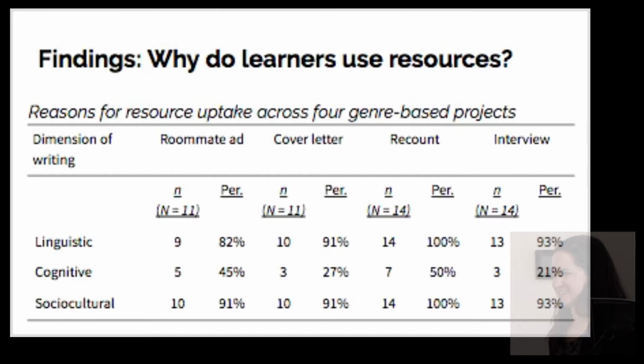The numbers in the table that you see too are the number of learners who at least once mentioned having used or having the reason related most to one of these dimensions. So, for example, 14 learners who wrote the recount said that they used something for a linguistic purpose, if that makes sense, hopefully.